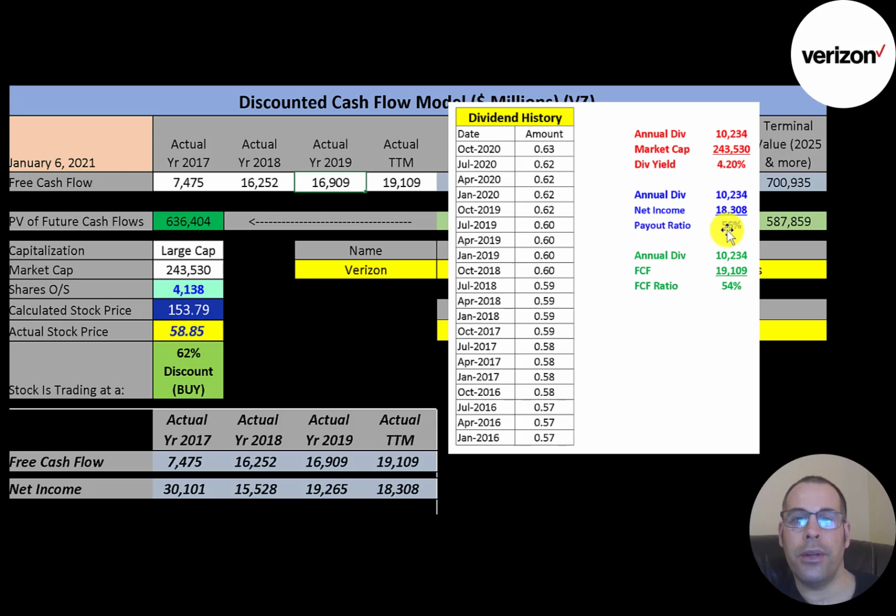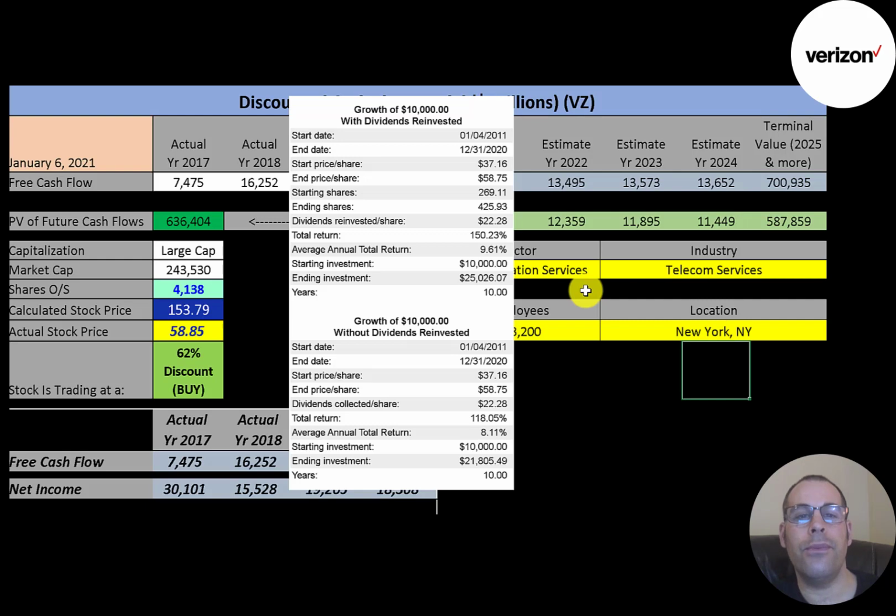Their payout ratio is 56%. That's annual dividend over net income. And they pay out 54% of their free cash flow. That's annual dividend over free cash flow. If you invested $10,000 into this company 10 years ago and reinvested the dividends, you'd have $25,000 today. If you did not reinvest the dividends, you'd have about $22,000 today.